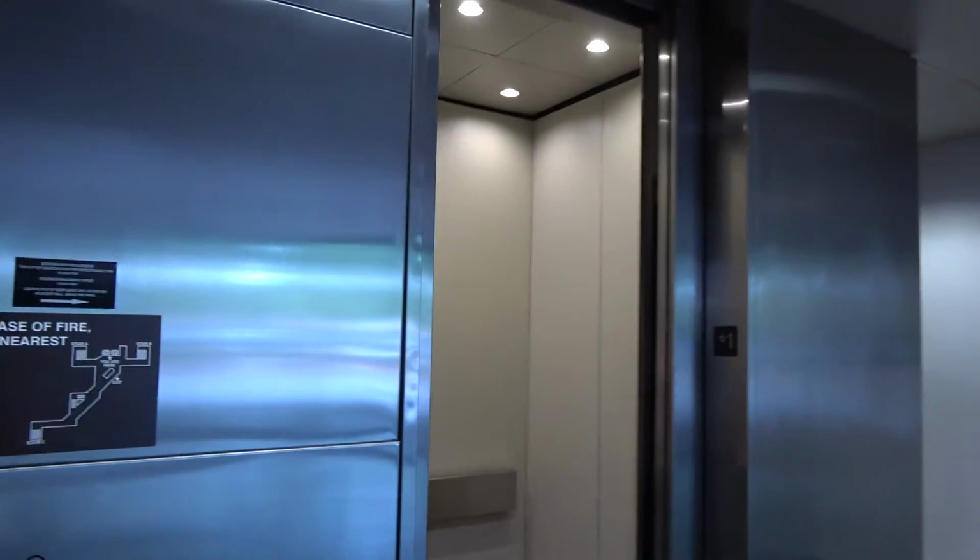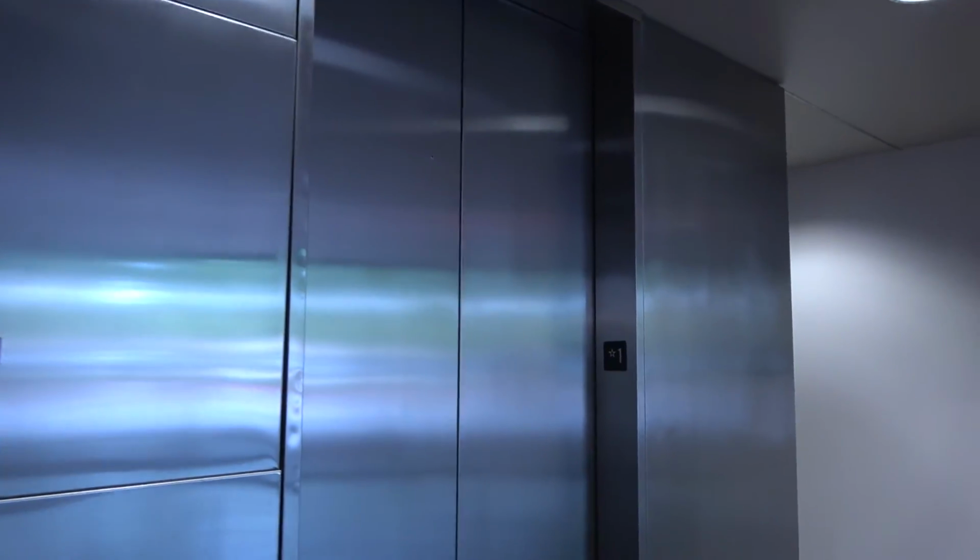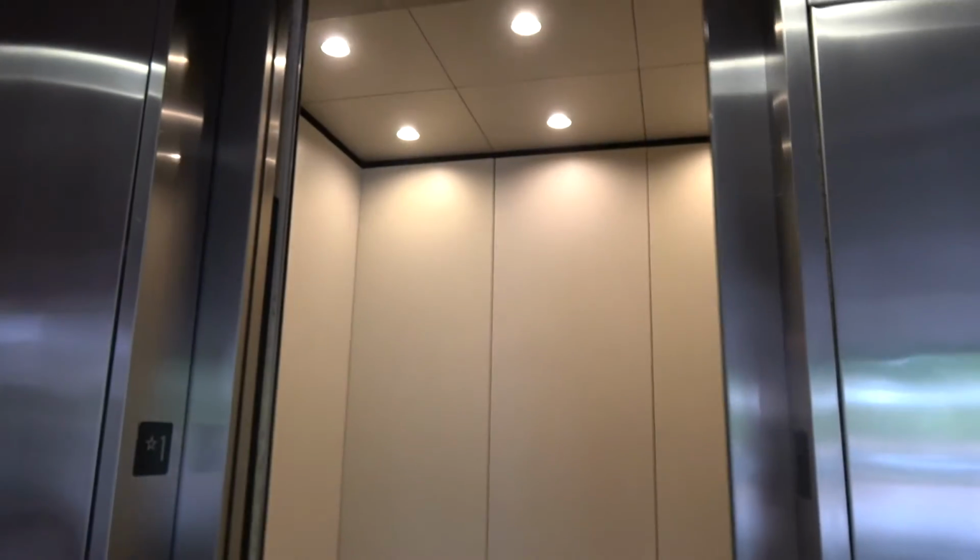California Code Compliant Innovation call button. No worries, sir. Alright, let's get the left car. And here it is. These are very fast for 4 stories.